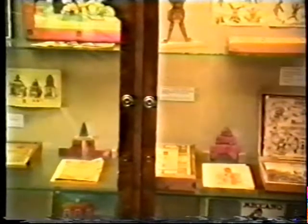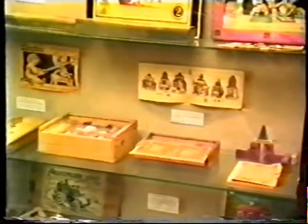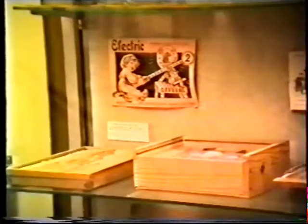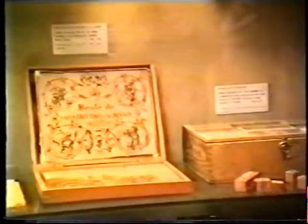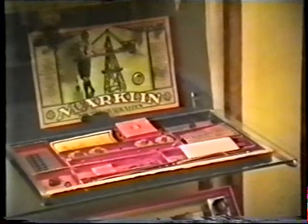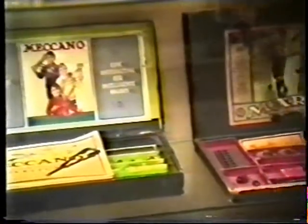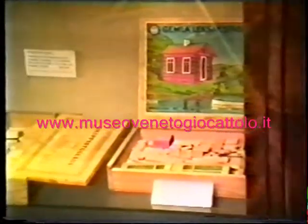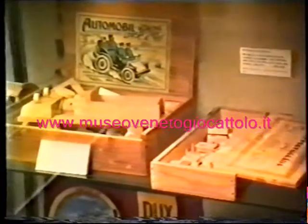And here are the anchor boxes made of a kind of stone. The museum has one of the best collections of anchor boxes, but they are not on display. And here's a German version of Meccano, made by Märklin, and some Swedish boxes of wood.